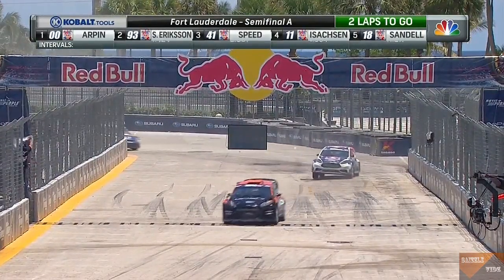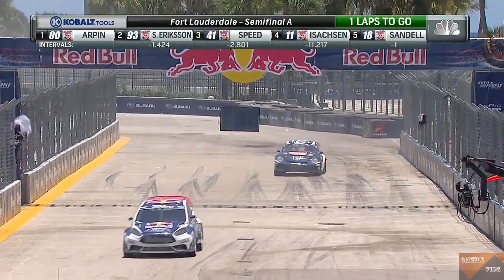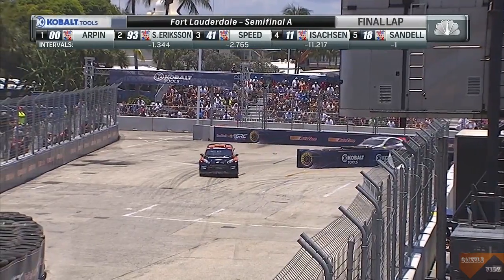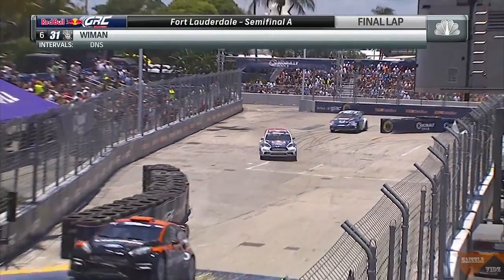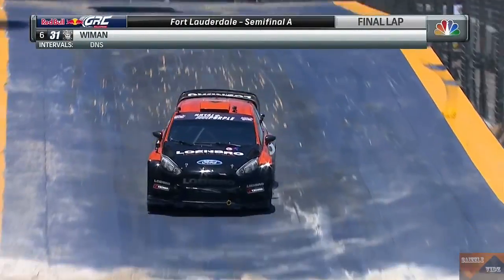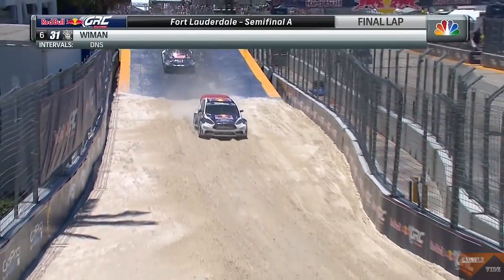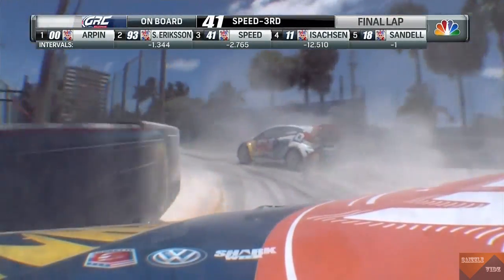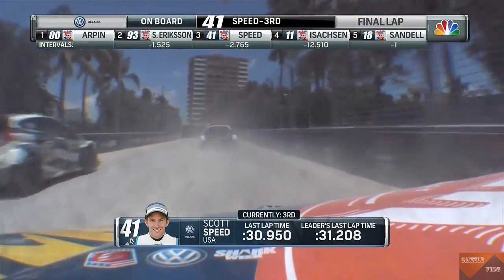It has not been a happy weekend so far for Sverre. White flag out, one more to go. 0.4 of a mile to cover before the first semi is done. And Steve Arpin, what a way to get Ganassi going in the Red Bull GRC in 2015. He is truly just living the dream, from Northwest Ontario, Canada, to racing for Chip Ganassi, a multiple Indy 500 winner. I mean, just an unbelievable story.